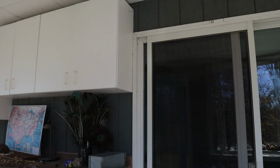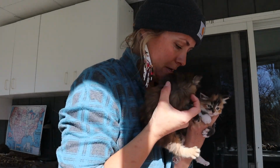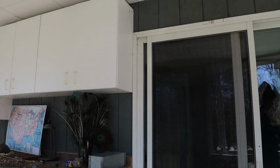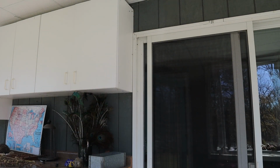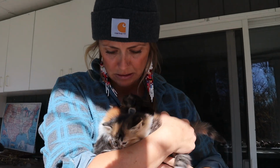Hint, hint. Oh, come here. Here's another little one. Yes, aren't they just precious? They are handled a lot. Hold on, I'm going to show you another one. This little fluff ball. Oh, I'm sorry, Skits. So these three are the calicos. We had three calicos in this litter. Anyway, just wanted to show you that. The two males that we keep don't waste much time.